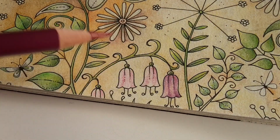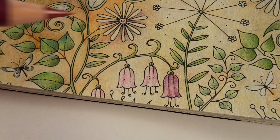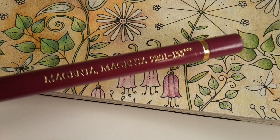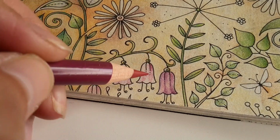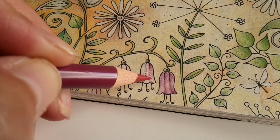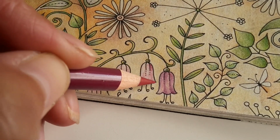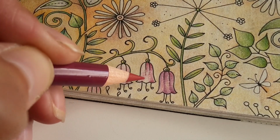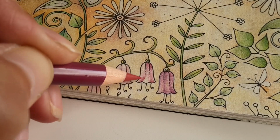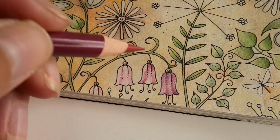A while ago I decided to give these flowers a little bit more color, and I already did this one. So let's do the other one too, and I'm using magenta. Just a light touch. And I think you can see that in this flower there is a little bit of purple as well. Maybe I showed it already, I don't know, I can't remember.